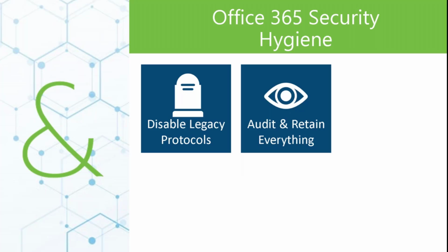Audit and retain everything. So this is a huge problem when it comes to Office 365 and Microsoft releasing new features. As we know, if you've been in Office 365 for a while, Microsoft regularly provides new features. They don't always release these features with security in mind. Sometimes their default settings aren't exactly what we would recommend. And one of the big things is the auditing side of things. So it's our philosophy that you audit every mailbox as much as you possibly can, and you retain that data as long as you possibly can.